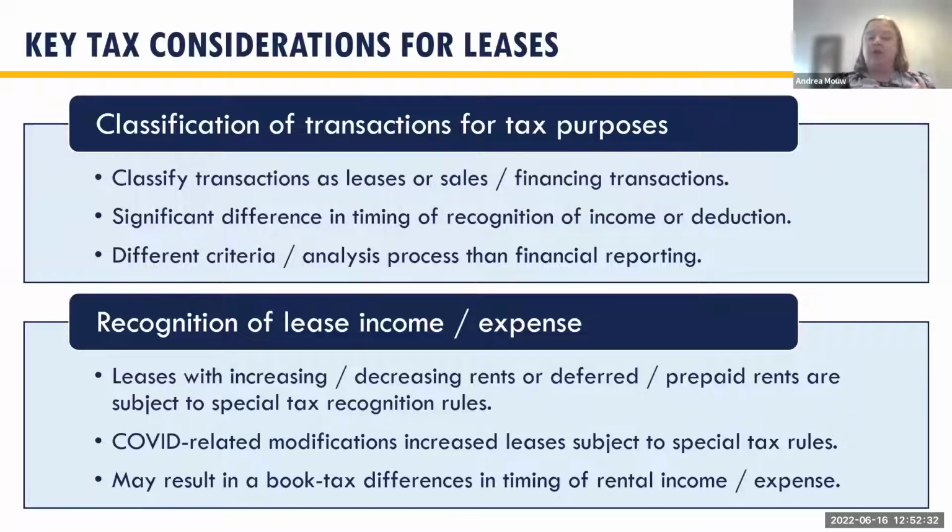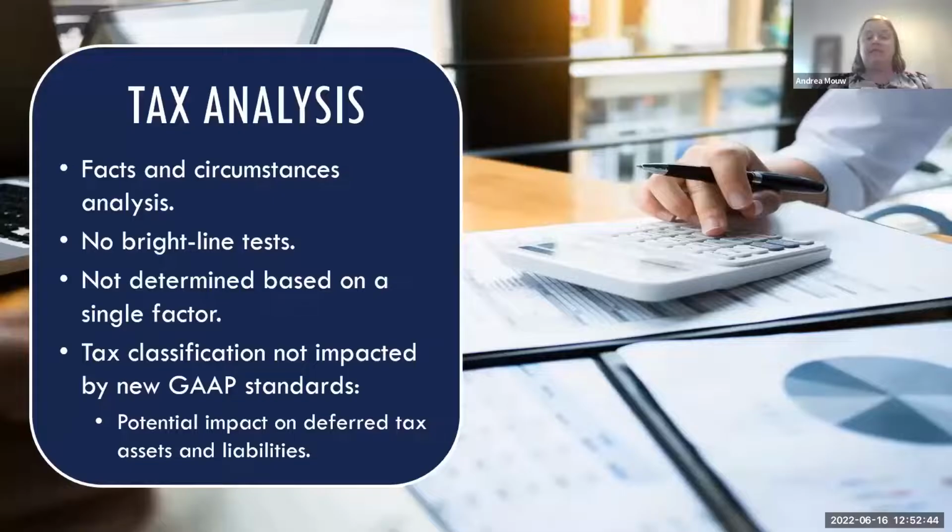We saw a lot of COVID-related lease modifications that went unnoticed, I think, on the tax side, that could have resulted in us accidentally reporting those leases incorrectly. So the classification of a transaction as a lease or not a lease is a facts and circumstances analysis. We don't have any bright line tests like they do on the financial reporting side. On the financial reporting side, there are 5 or 6 criteria and they walk through each of them. And if they fail any one of them, then it's capital. And that's it. That's just the end of the analysis. For us, we have to look at all of that.